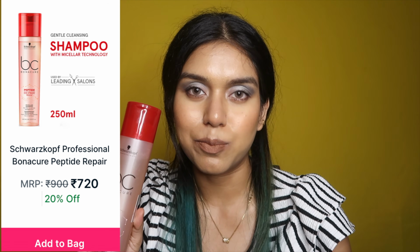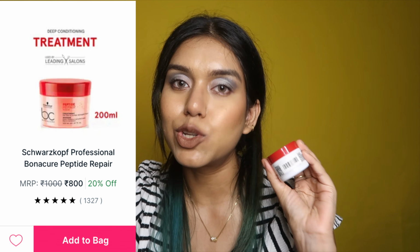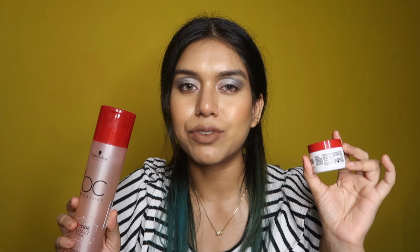Let's go. Alright, so the shampoo retails for 900 rupees for 250 ml, where the mask retails for 1000 rupees for 200 ml. You can purchase this individually or together, whatever you prefer. They are widely available on every e-commerce platform such as Amazon, Flipkart and Nykaa. This shampoo claims to repair you 3 years of damage. So if you have a lot of damage due to overheat or sun damage, whatever it can be, it can cure that. That's what it claims.